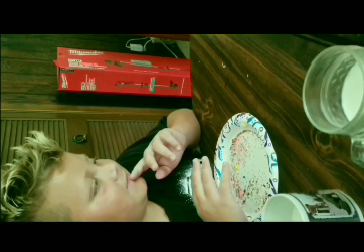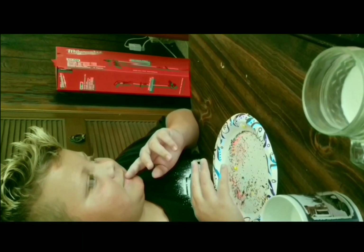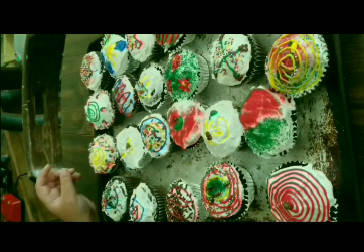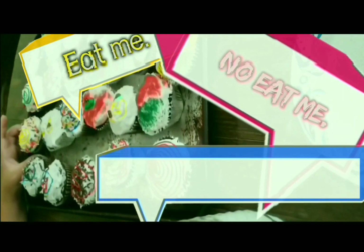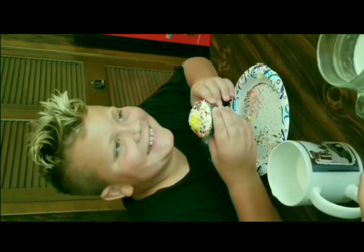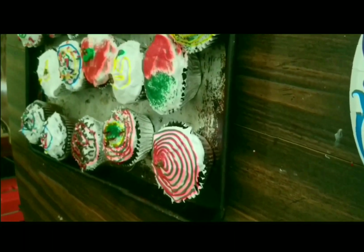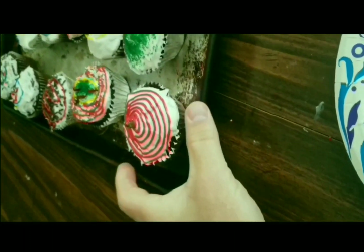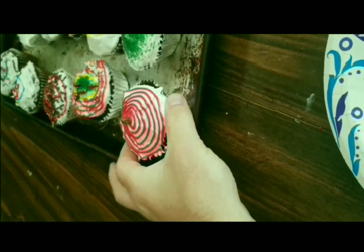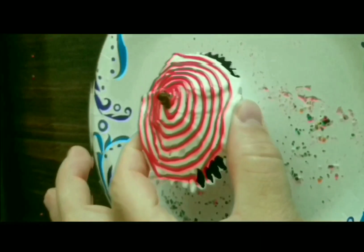I'm going to pick the... Eat me. All right. Stop. Yeah. Looks like Swirly Whirly gets a shot. What I'm going to go for is the gingerbread man lost in this maze, and I want to see if he can get off the maze before I eat him. Let's see what happens.